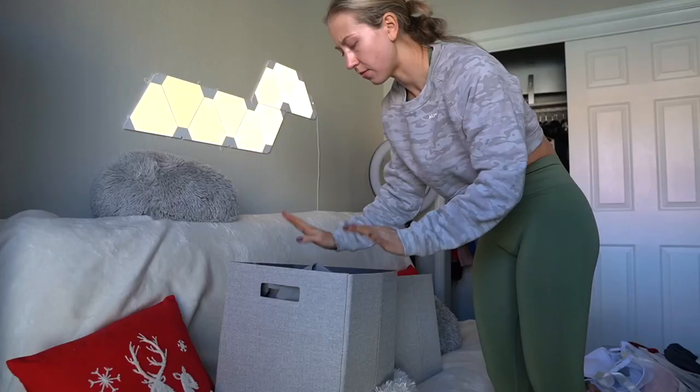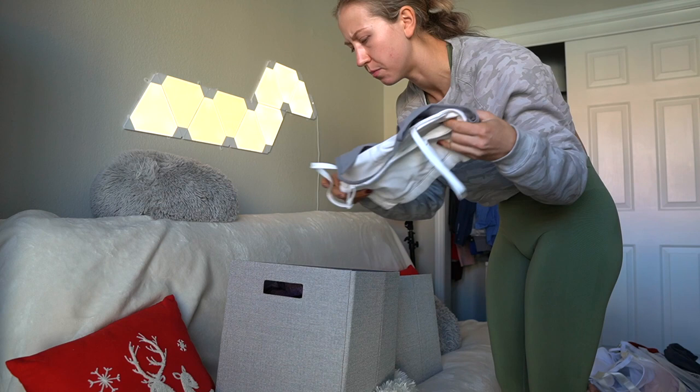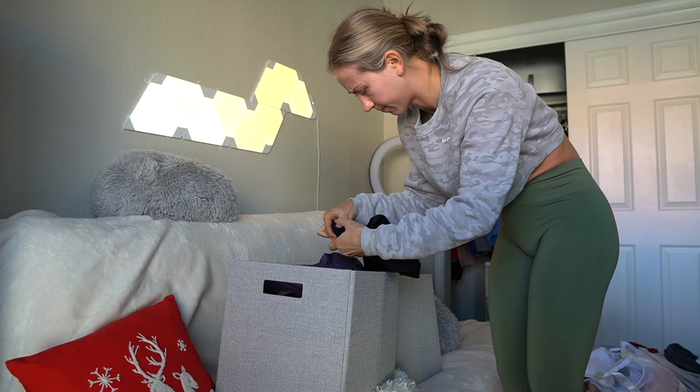Okay, so this is all a bunch of Aprox stuff I got recently, or just various Amazon stuff. And I do want to keep the bras because I like those, but I wasn't a big fan of these leggings. I don't even know what brand this is. Okay, this looks like Aprox too, but I do not remember getting that one.